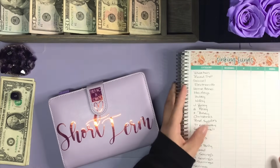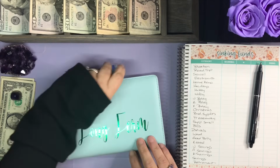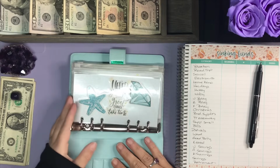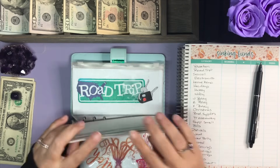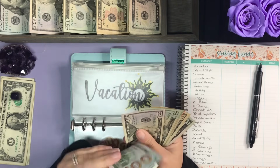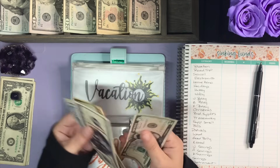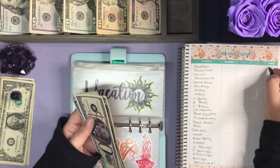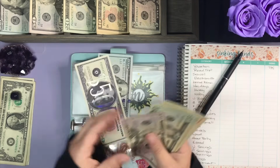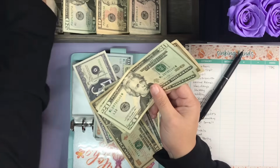So let's flip this over and let's get started on our sinking funds. Starting with our long-term binder, which the T is missing. I'm about to change all this up anyway. Sneak peek. All right, vacation. We have in lodging 500, 600, 650, 670, 690, 710, 720, 730, 735. So 735 for vacation, and let's see if we can do anything. 50, 70, 90, 100. Let's go ahead and exchange that.